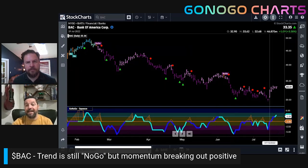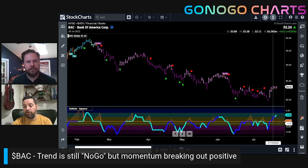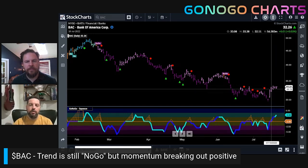We'll be looking at this carefully and not rushing into that no-go, given we didn't find the trend continuation that perhaps we were looking for on Monday. So we'll still see what happens here, but the weight of the evidence suggests still a no-go in Bank of America. Absolutely. So as we've been talking about for weeks now, the bear market rallies or relief rallies can be very seductive, but they're often short-lived.